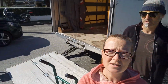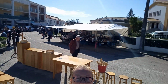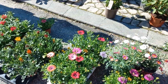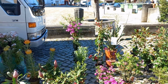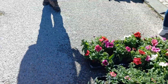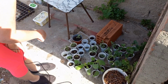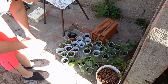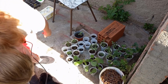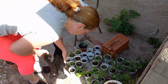So this is the start of the market here. And all down the street behind me. Beautiful plants. They have some bougainvillea here for me to kill. We bought 4 strawberry plants at the market. And then we have some, I think these are mostly cucumbers through here. And tomatoes. We have a melon. I think this is a melon too. Watermelon.